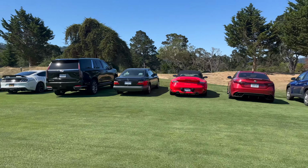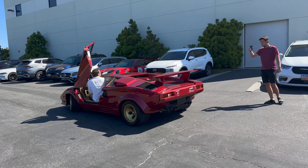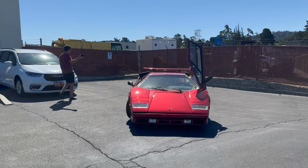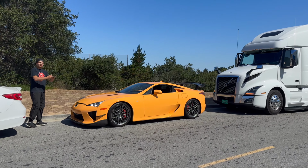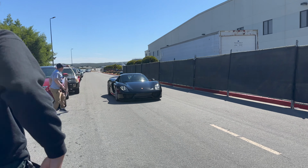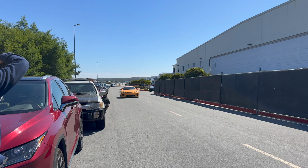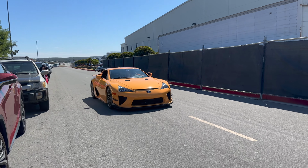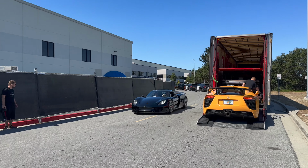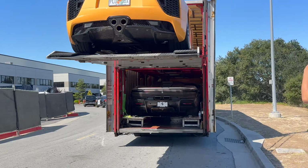959, what the hell? Pretty random. Countach 5000 Quattrovalvole and a 992 GT3 RS. Such a good spec for this car. Lexus LFA Nürburgring here, very rare car. These are like $1.5 million right now. 918 coming back around. LFA and SP3 right there.